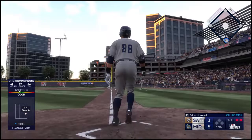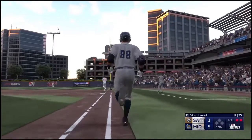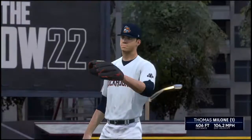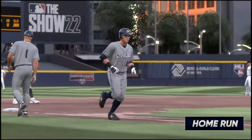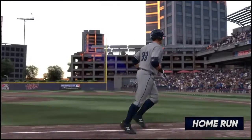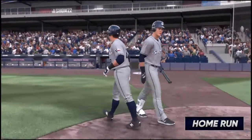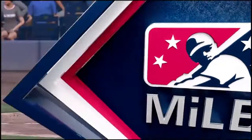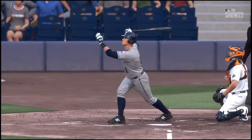Oh, now this is blasted. Way back there. On its way. Gone. The Rockets go 1 to right, and they slice into the lead. It's 5-4. That's exactly the pitch he was looking for. Crushes it and hits it out of the ballpark.